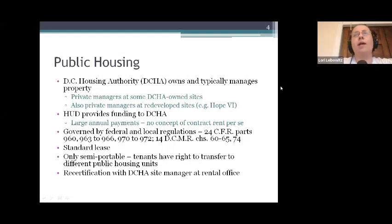And tenants have the right to transfer between or among different public housing properties, but they don't have the right to transfer to a non-public housing property. There are some different things with this when redevelopment happens, and some people may be vouchered out or transferred unwillingly, but generally speaking, that's how transfer works.